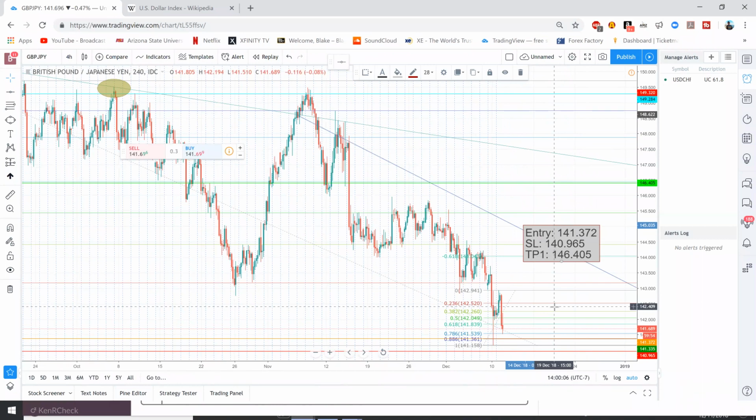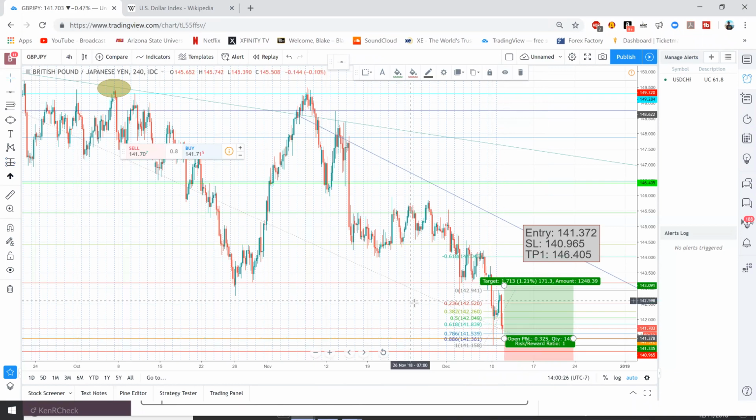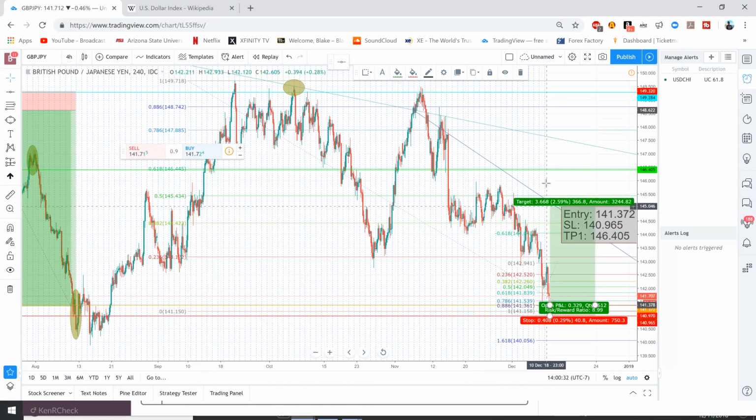However, if you do a calculation and decide to take a lot of similar trades to this one, you'll lose most likely. However, if we look at the ratio of how much you lose when you lose and how much you gain when you gain, that's how you beat the game.